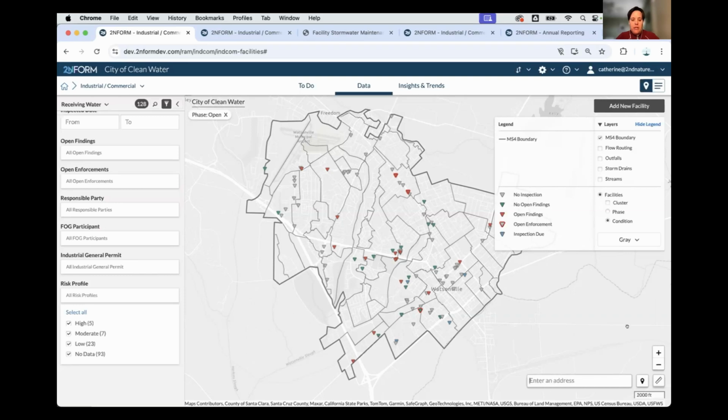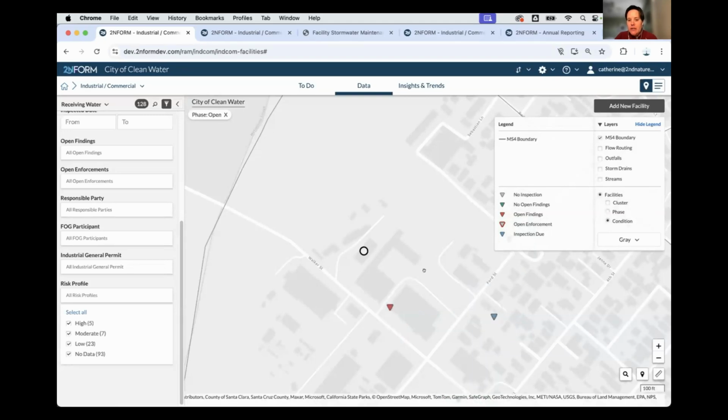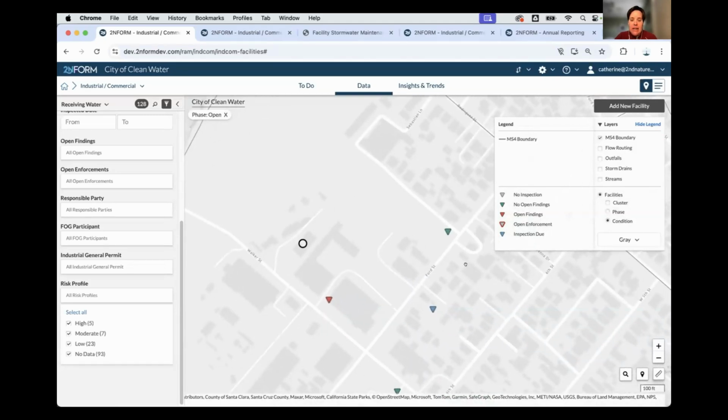So the first thing I'm going to do is just enter in that address so that my map can zoom me to that site. And so this is where that circle is. That's the new facility that I'm going to add. You can see that it's in the context of a few other facilities that are nearby in varying different conditions. So I'm going to add that new facility.